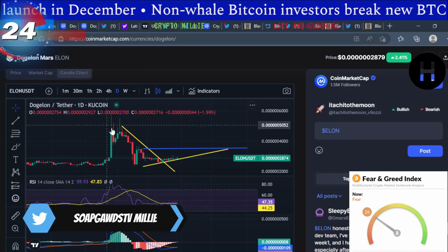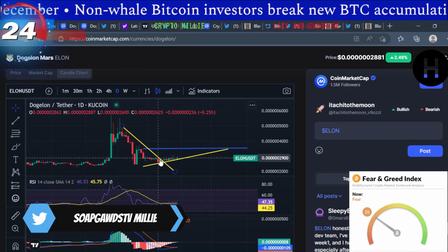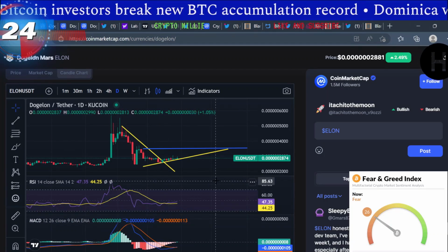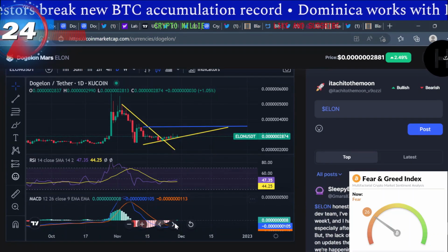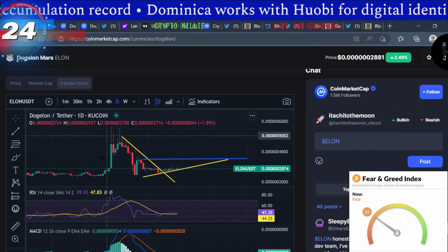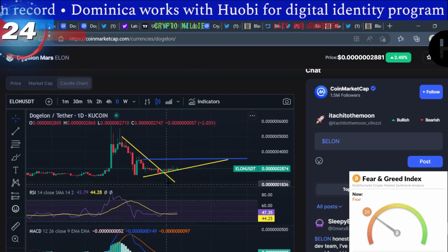You can see here on the daily chart, we clearly broke the downtrend and now we're on the uptrend. The RSI looks like it wants to be on the uptrend, and we're getting a reversal here on the MACD, which are all bullish metrics as we look for the next move to the upside.